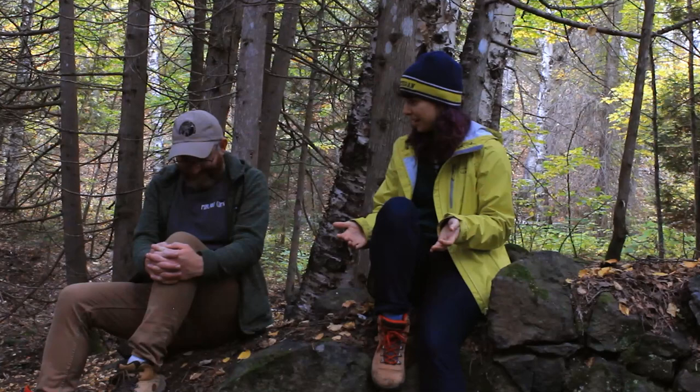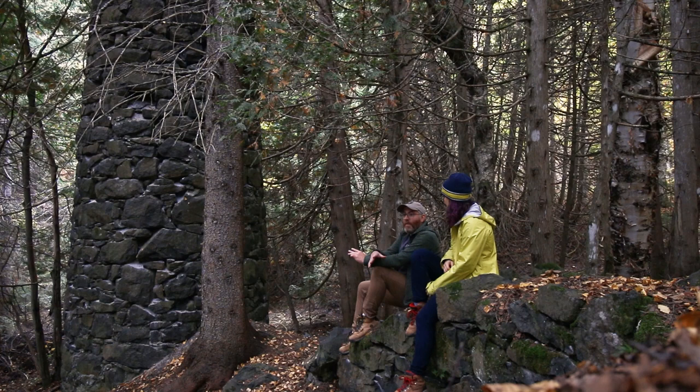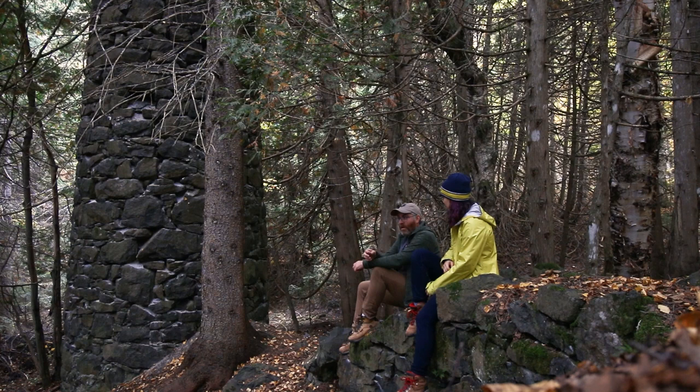It was his master's thesis. Why did you pick this for your master's thesis? Because I didn't have a project. I was in my final semester of my master's program. I still didn't really have a thesis project, but I had an interest in this location, this cliff mine. I had visited it a year earlier and I was just taken in by it.